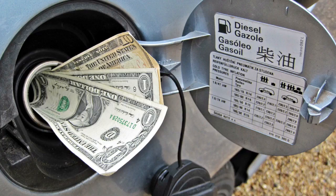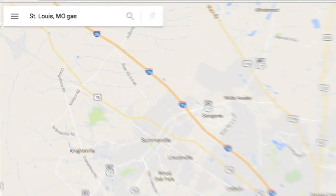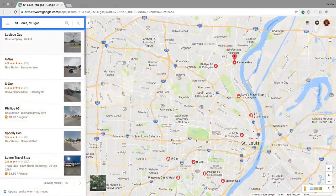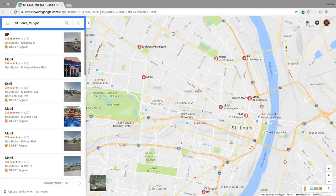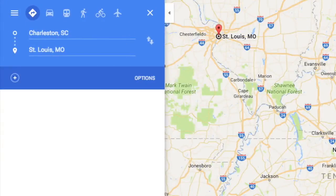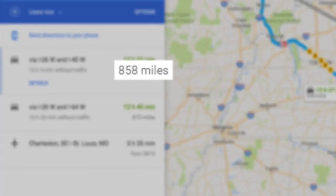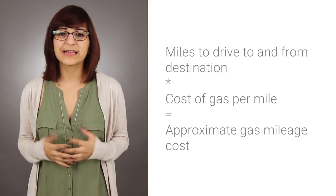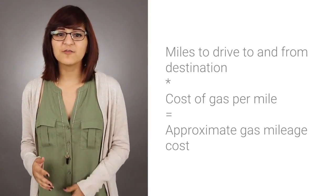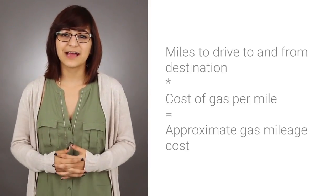If you plan to drive, you will need to pay for gasoline. Investigate the current cost of gas in the city you plan to visit. Use a map to estimate the number of miles you will travel to your destination. Then, calculate an approximate cost for gas mileage by multiplying the number of miles you will drive to and from your destination times the cost of gas per mile.